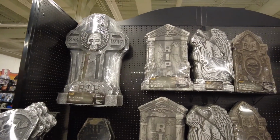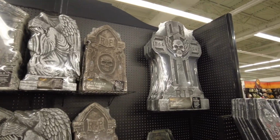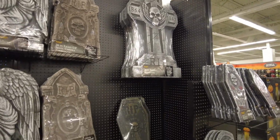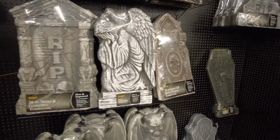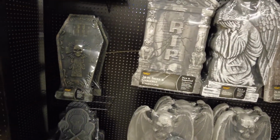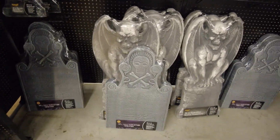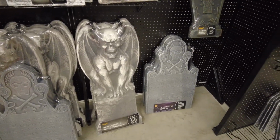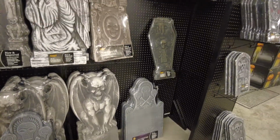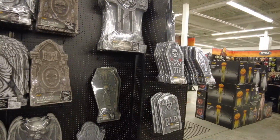And over in this section, they have a ton of styrofoam tombstones. And for a long time, I would usually buy one of these every year to add to my collection. But it got to be a chore storing all of them, and I stopped at 20 tombstones. That's right, I own 20 of these guys, and I fill up the front yard. And when I got to 20, I said that was enough.